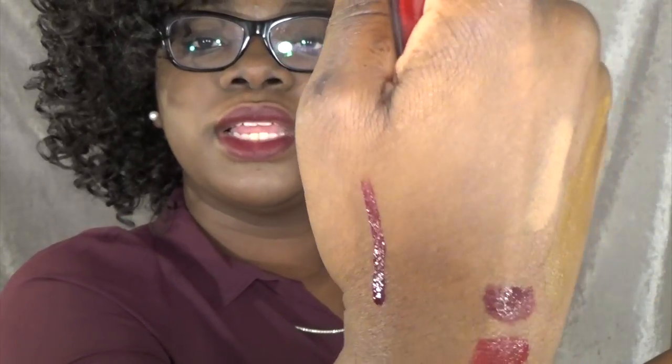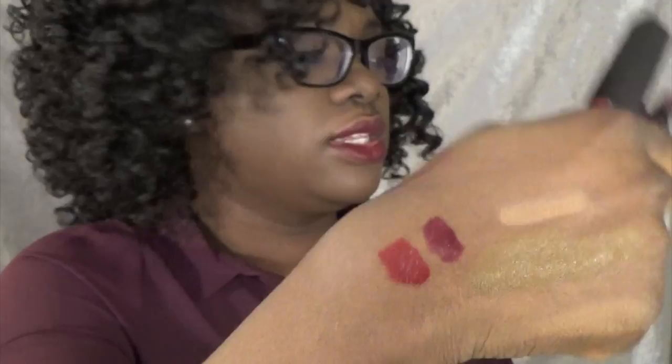It is very watery. Like, it's not creamy. I don't know if you can see, like, even the fact that it's so glossy. To me, it is very watery, but it dries down to pure deliciousness, okay? Check it. Pure deliciousness, all right?